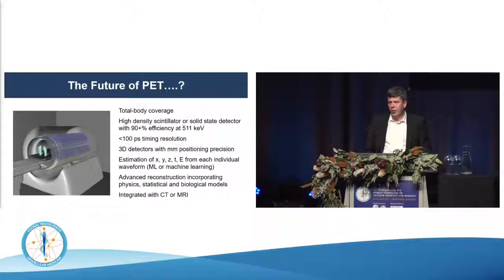I do believe in the not too distant future, we will cross that 100 picosecond timing resolution barrier in systems. I think that will probably happen in the next 5 to 10 years or so. We're going to go to three-dimensional positioning in our detectors. Most of our detectors are currently two-dimensional, so we just get an XY position. We don't get the depth. I think that will change with time as well.